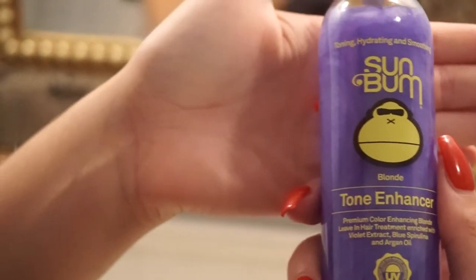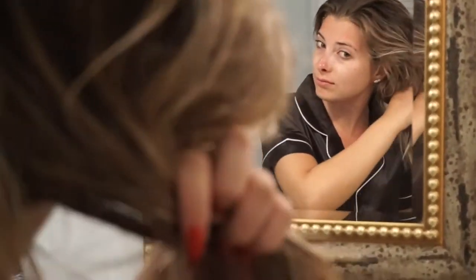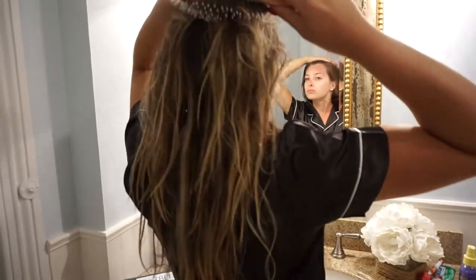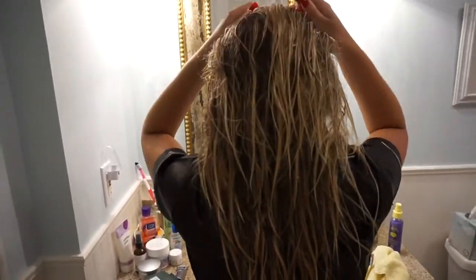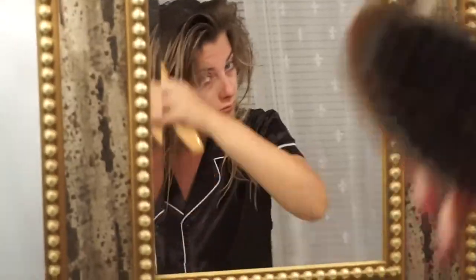So before brushing out my hair, I put in this Sun Bum Tone Enhancer Leave-In Conditioner. It is tinted purple, which does help get rid of any orange, red tones, so any brassiness in blonde hair. It's really great because blonde hair gets tangled really easily, so I always need a detangler.